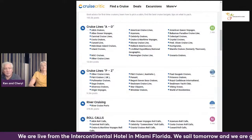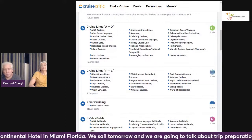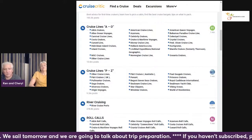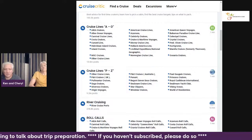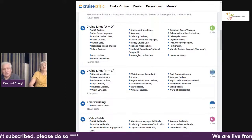And there's probably more information about cruise lines, cruise ports, cruise home ports, different facets of cruising, older people cruising, young people, disabled, newlyweds, there's private islands. It's just all in here. This page right here that you see up is just a list of the cruise lines that they have information on.